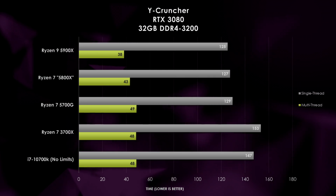However, despite the extra cores and the cache, the 5900X just barely manages to sneak ahead of even the 5700G. With all the application performance in hand, the 5700G performs on par with the other 8-core chips on the market, and it only slips by around 5% compared to the $90 more expensive 5800X.